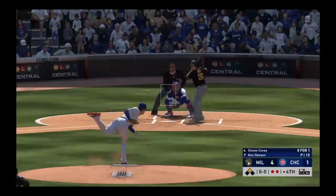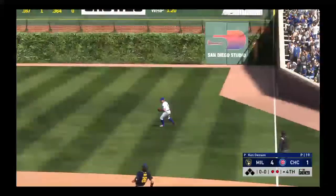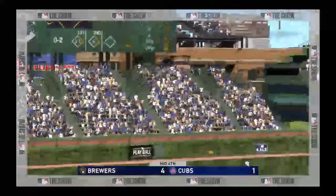So now to the plate, Simon Covey. And on the first pitch, he hits it in the air to right. Padilla will reach out with one hand to make the catch on the move, and that ends the inning. Brewers get a run on the RBI double. Bottom of the 4th coming up. It's now 4-1 Milwaukee.